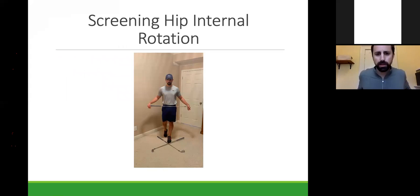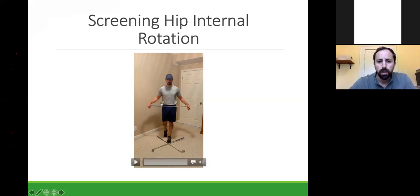So as we transition from that, what I want to look at is our hip internal rotation. How do I know if I don't have enough internal rotation? I've got a test for that.